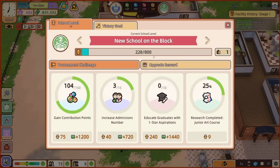because last time as well, we went from, what's the first one, a tutoring program school all the way through to a new school on the block. And look at that, we are 228 out of 800 points toward getting the next school upgrade as well, which is very good. And of course, more students will help out with all that kind of stuff.